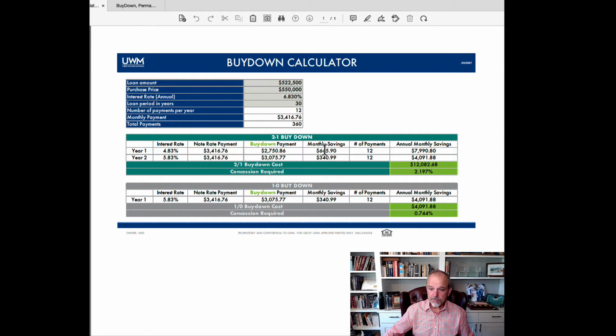Now, of course, you need to be prepared to make the full payment beginning with the very first payment of year 3. So you need to be comfortable that you can do that, but it's a nice relief.